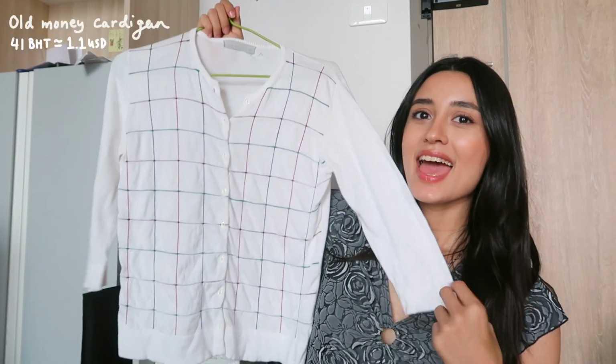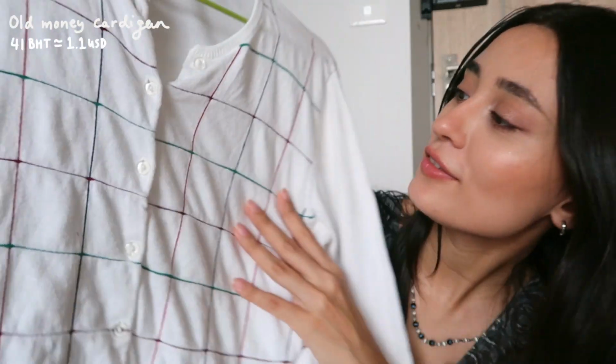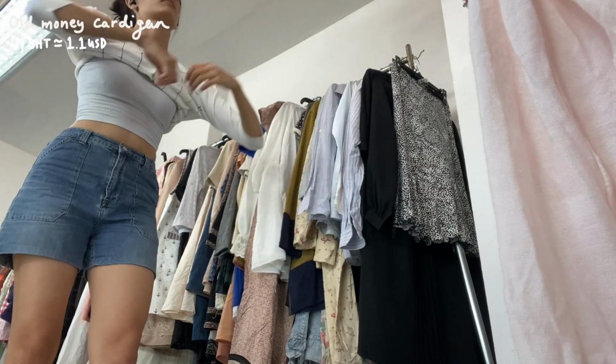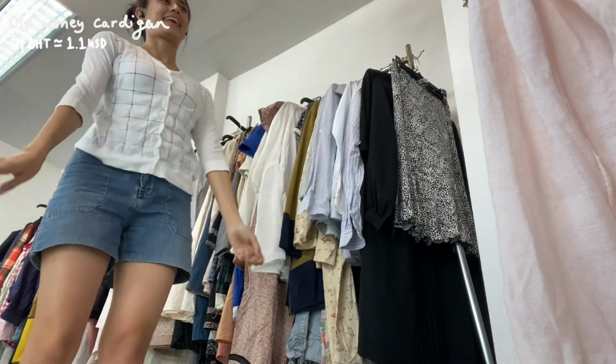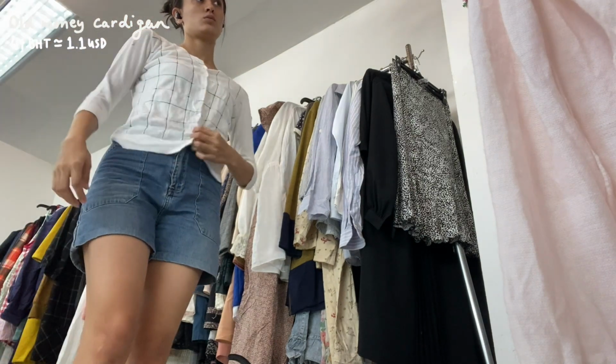Talking about old money, I found this cardigan and I love the pattern. It's kind of like giving Christmas, but not really. Can you imagine this with a cute little skirt or pants? It's giving mother who plays golf.